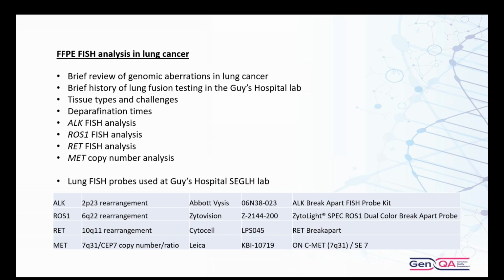I've just listed here the probes that we actually use in our lab. So we use the VISIS ALK probe, the Cytovision ROS1 probe, the Cytocell RET probe, and the Leica MET copy number probe.